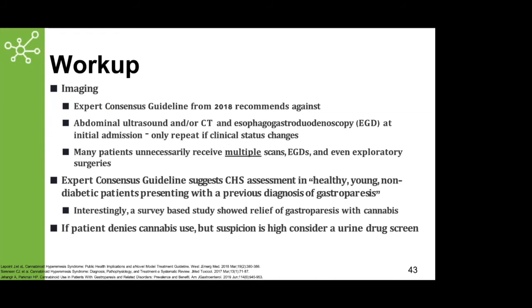In terms of imaging, there's an expert consensus guideline from 2018 that recommends against this. However, other studies and reviews suggest doing an abdominal ultrasound and/or CT and an EGD at initial admission, and only to repeat if the clinical status changes. This is really important because we spend a lot of healthcare dollars here working with these patients, doing multiple scans, multiple EGDs, and even surgeries to determine the diagnosis. And that's just a waste of healthcare dollars.